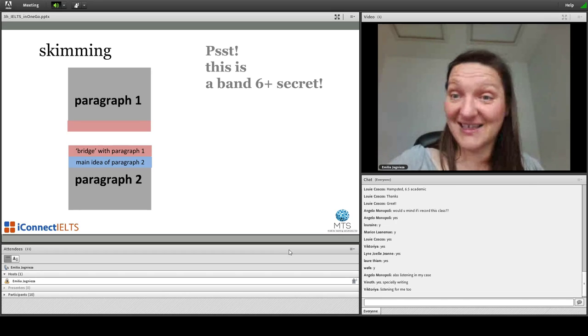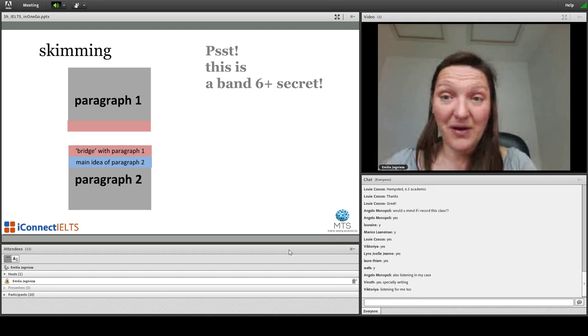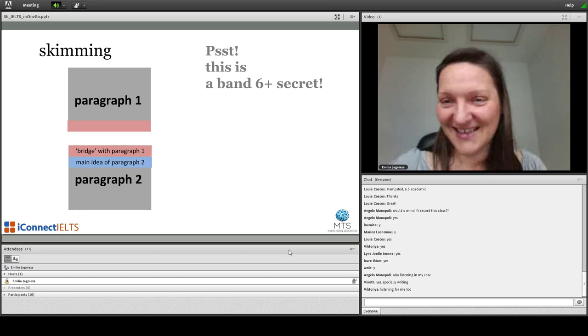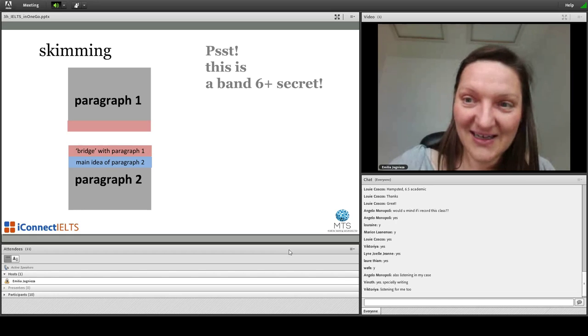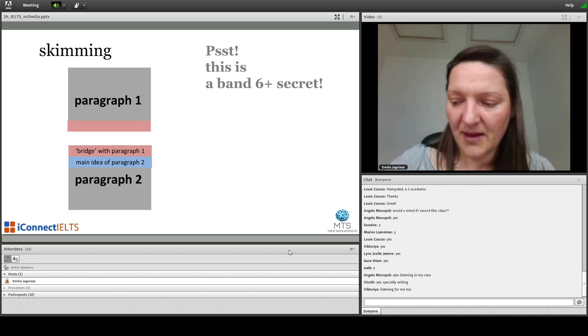So this is how writers make things interesting, and this is something that you need to be aware of as an IELTS candidate, because IELTS texts are very well written texts. They are never random. So that's something you can trust.